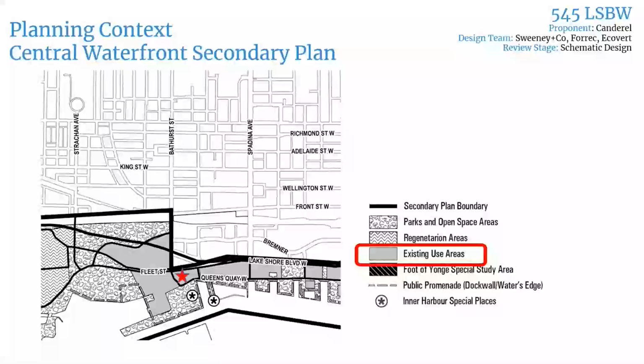The site is also situated, as you know, within the Central Waterfront Secondary Plan, so it has additional policies. It is designated as an existing use area in the Central Waterfront Secondary Plan, and so it is governed by the policies of the parent plan, so it is a mixed-use area. The secondary plan also includes many policies that support the conservation of our waterfront heritage resources, the creation of new parks and open spaces, and an enhanced public realm. And both the Lakeshore Boulevard and Queens Quay West are important waterfront streets, and the secondary plan identifies Bathurst Street as a key pedestrian link. So this site is very important from a public realm perspective. Next slide.